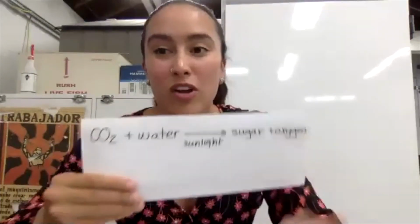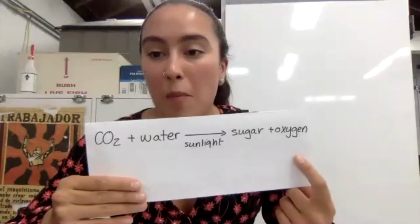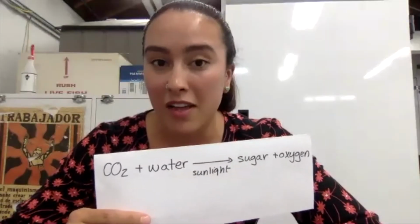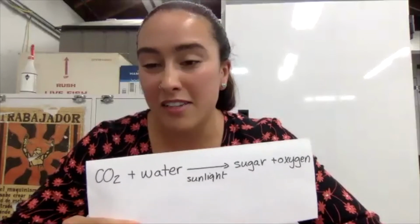Now, what happens if you stop watering the plants? So look at the equation again. What happens if you stop watering the plants? Then they don't photosynthesize as much because they don't have something that they need to photosynthesize. Yeah, so water is another part of that equation, right? So if you stop watering them or don't water them enough, maybe they're not going to photosynthesize as much, right? So those are a couple hypotheses, right?